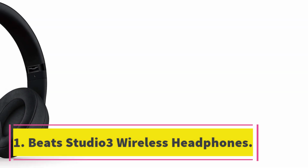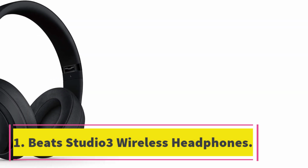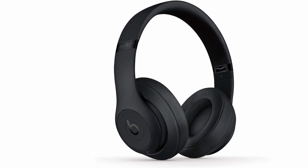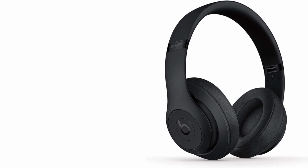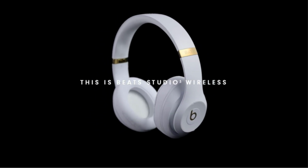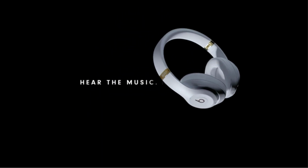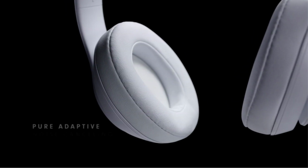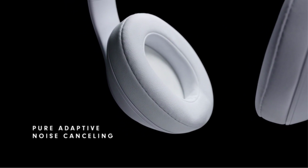Number 1. Beats Studio 3 Wireless Headphones. The best Beats headphones we've tested are the Beats Studio 3 Wireless. While these over-ears are older and more dated, their flashy and colorful design helps them stand out. Like other products from Beats, they have a W1 chip, so you can seamlessly pair them with other devices in your Apple ecosystem. They also have a noise cancelling ANC system that does a decent job of blocking background noise.